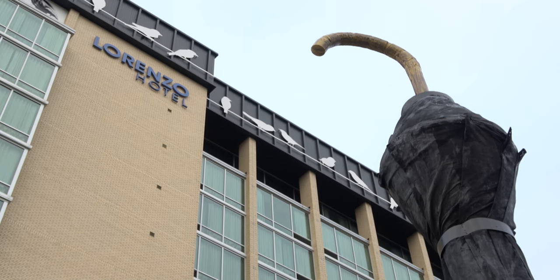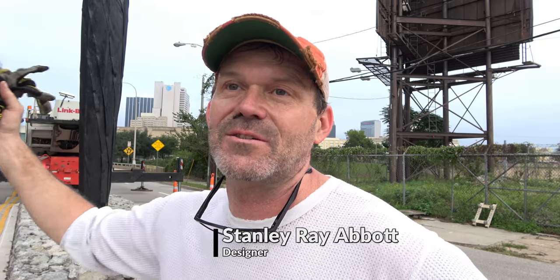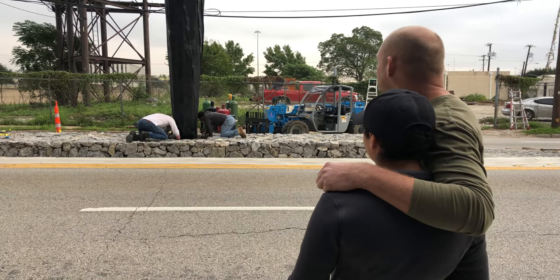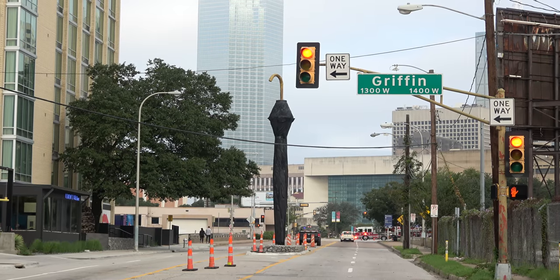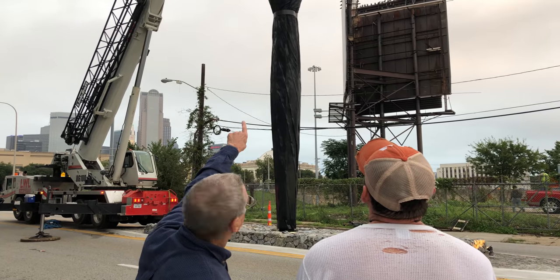Lorenzo Hotel, I designed it. I'm the interior designer, and this is my fun stuff. I get to do the sculptures, and I've done a bunch of other sculptures here too. So this is my last fun project, so now we're on to the next hotel. Now we've got an umbrella to go in the neighborhood. It's about 2,500 pounds, so it's pretty big.